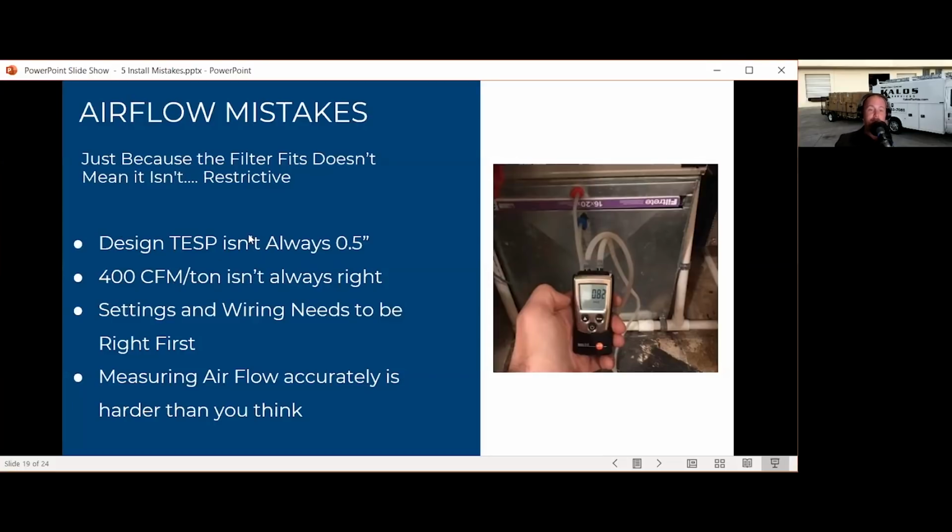Design total external static pressure isn't always 0.5. It does vary. It could be 0.8. It could be 0.2. It could be 0.3. And you've got to make sure that when it's all said and done and the thing's running the maximum target airflow that you're going to run it at, you're going to be below that target.